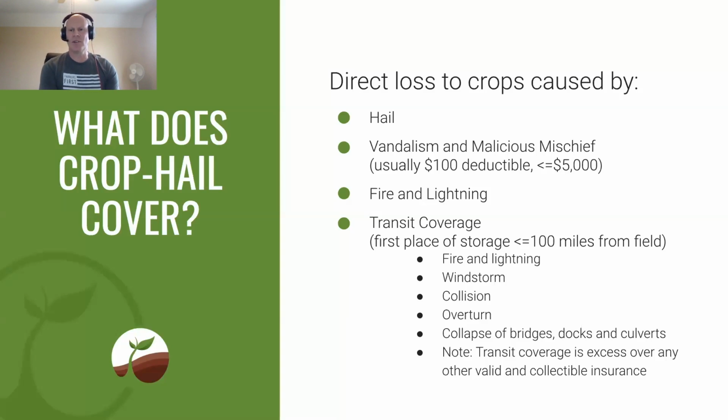And then transit coverage is just that. If your crop is in transit from the place of harvest to the first point of storage, and there's some kind of problem there, the truck wrecks or big breakdown, or the trailer breaks in half, or anything that damages the crop, spills the crop, whatever, and you can see the different perils there. There's windstorm, fire, lightning, collision, overturn, bridge collapse, all kinds of things there. You can get some coverage for that as well.